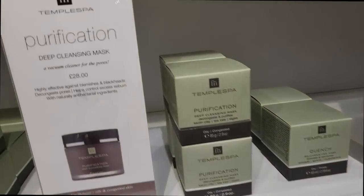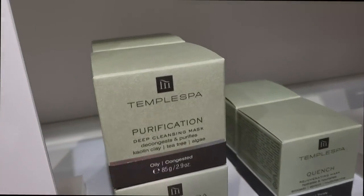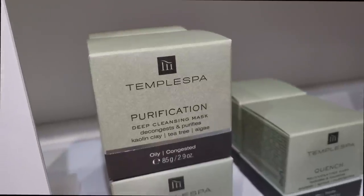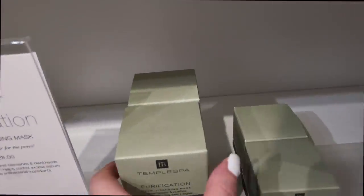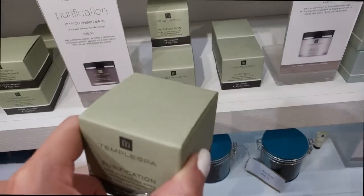Found it. It's actually cheaper than at Harrods. It's £28 here. And it's this, the Purification Deep Cleansing Mask. So I think I'm going to purchase one of those. Yeah, that was the main thing I wanted to try, really.